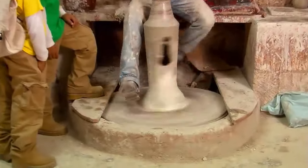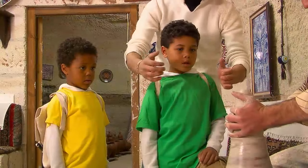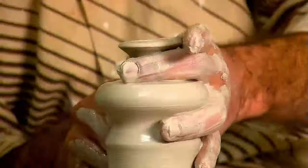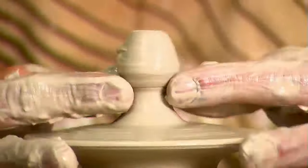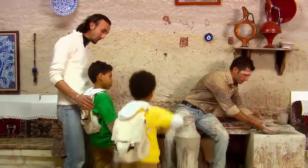Suat made a sugar bowl by kicking the wheel really fast with his feet. While spinning, he uses his hands to make a shape. Like this, with both hands. He will cover the clay first. Looks like an alien spaceship. Now, who wants to try first? Me! Okay. Me. I'm an old lady.